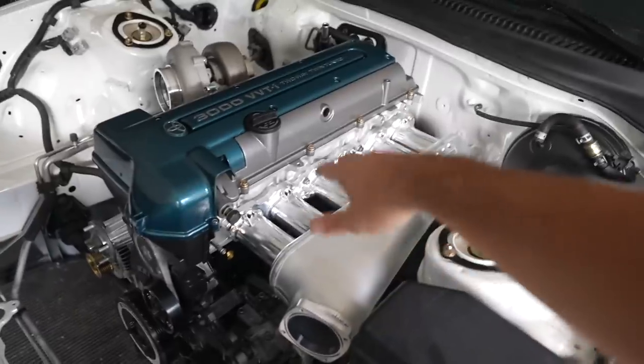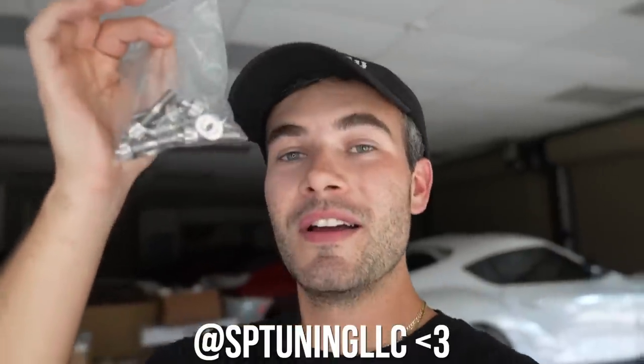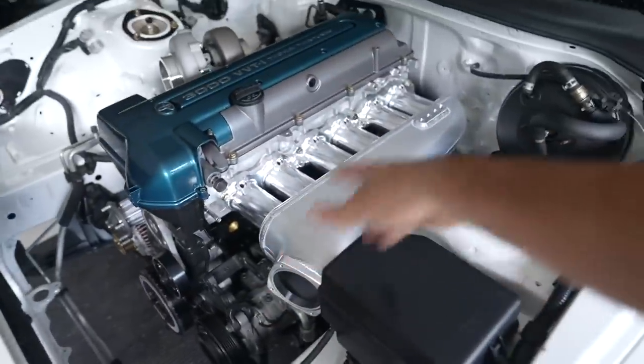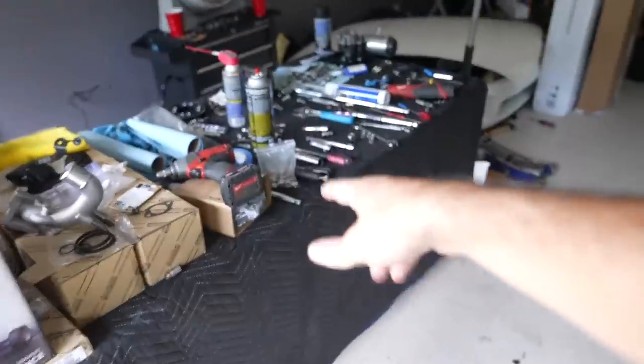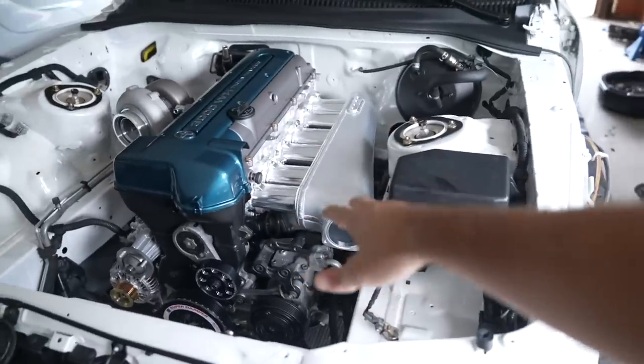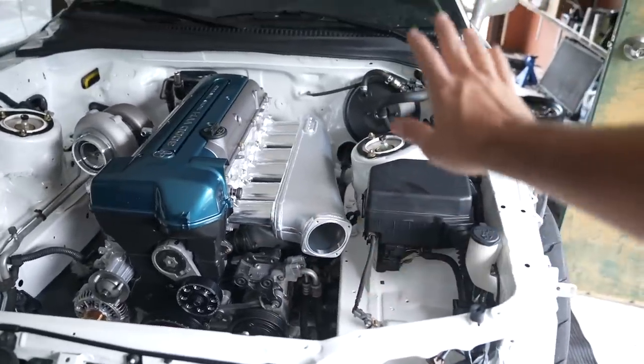First cool little thing that I have for the engine setup for this car. My boy Petrie, my boy Steven back up north, shout out SP Tuning, sent me some titanium hardware, some specialty hardware for the intake manifold. Right now the intake manifold is held on with just a couple bolts. So I'm going to pop these bolts out and get the right hardware put in. I also have some gasket stuff that I have to do under the intake manifold, so it'll be easier when I take that off.